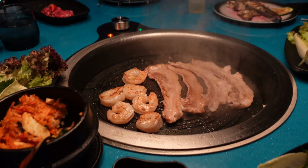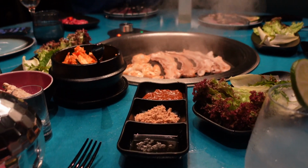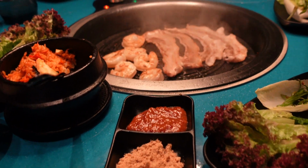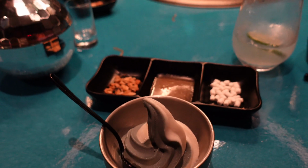I highly recommend trying everything if you're able to, and then also recommend ending the night with some soft serve ice cream. I got the sesame twist ice cream with the little toppings and it was absolutely amazing.